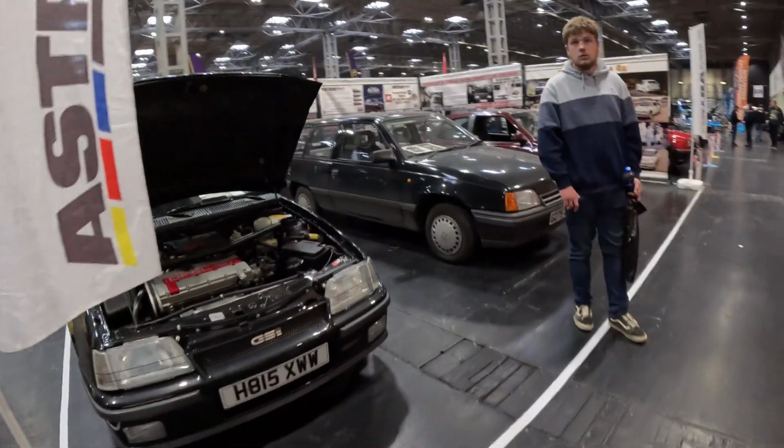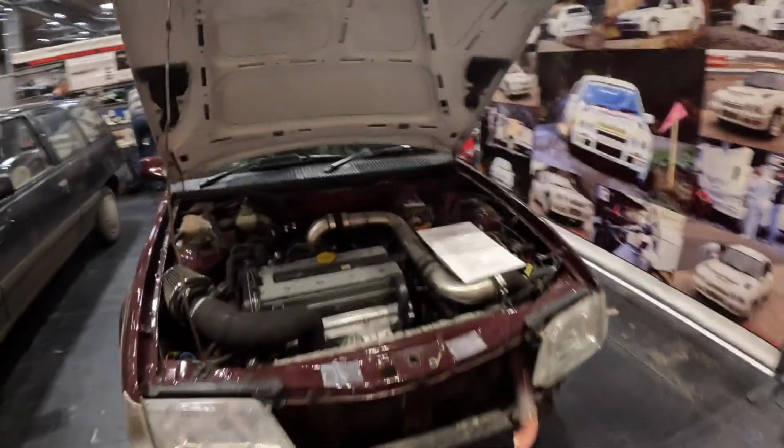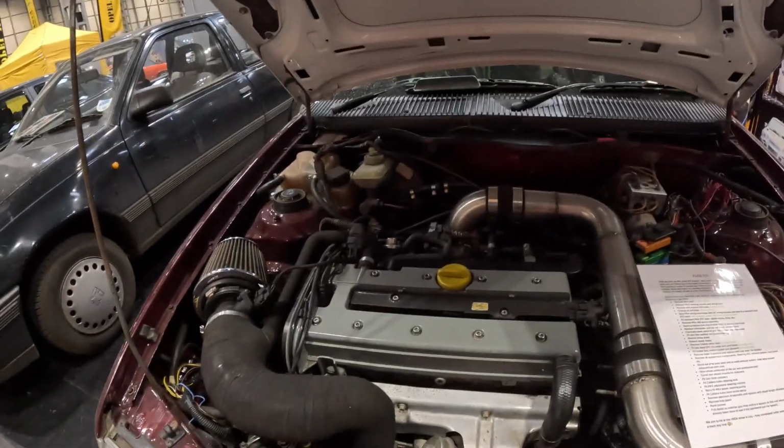So, three Mark III Astras all lined up in a row. GSI, then a more basic one, and then one that's got a little bit missing, but that's got, I would think, a replacement engine in there. Looking at that, so that's nice to see those.